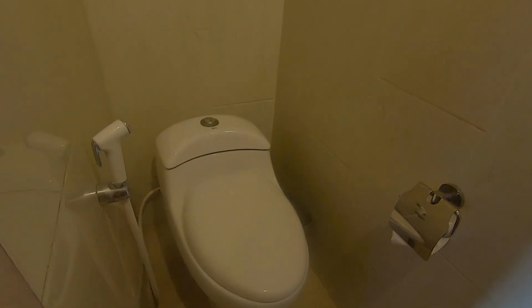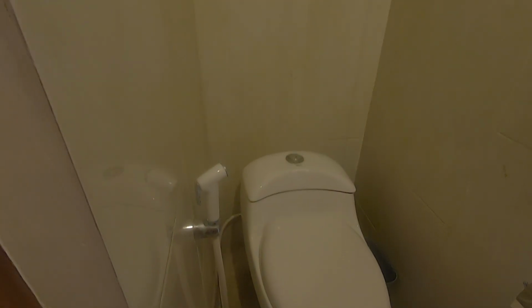Let me close the door again. And there is another door here, and this is for the toilet. Let me open the door. The door is open, and this is the toilet with one hose. So it's really narrow. Let me close it again.